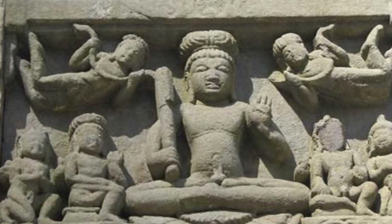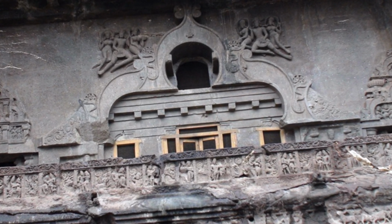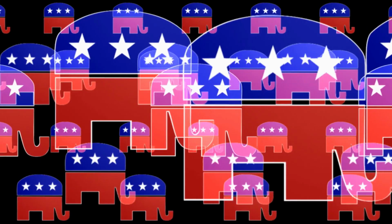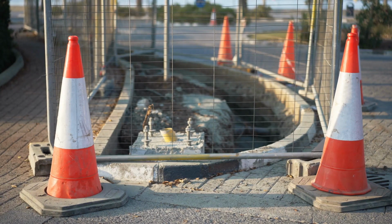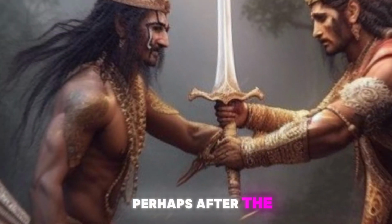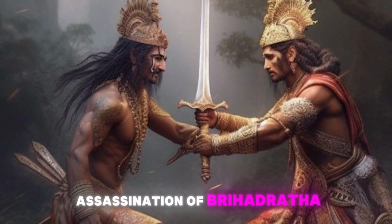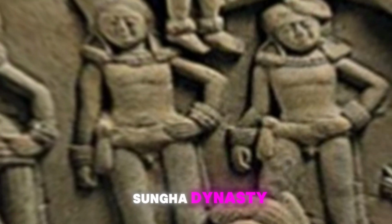However, some believe that the unfinished state of this cave, as well as Lomas Rishi, might hint at a larger political shift during this period. Could it be that these caves were abandoned due to instability in the Maurya Empire? The sudden halt in construction might indicate a change in priorities or resources. Perhaps after the assassination of Brihadratha in 185 BCE and the rise of the Sunga dynasty.